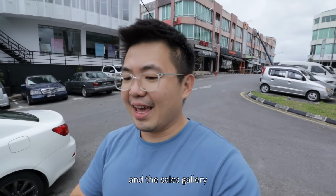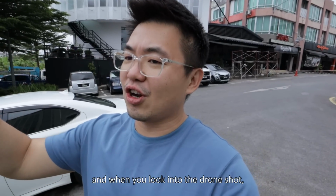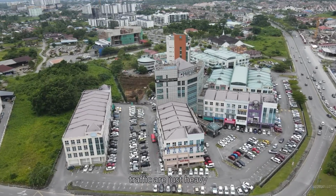And that's always cool. The sales gallery is actually in Brighton Square, where Sunway College is. And when you look at the drone shot, this intersection seems to be the main commercial area, where the roads are just wide and traffic is heavy.